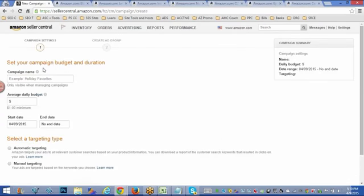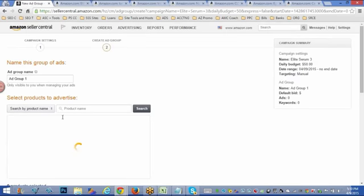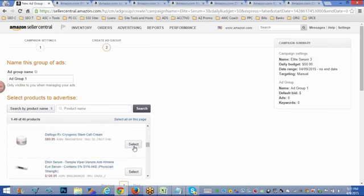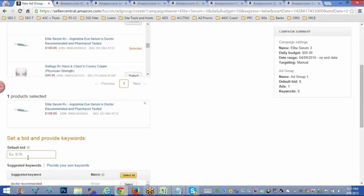Campaign. And we'll do Elite Serum 3. Again, a daily budget of $50 starting today, manual targeting, continue to the next step. We'll keep it just as ad group 1. We scroll down and find the Elite Serum, select it, and then the default bid is again going to be at $3.